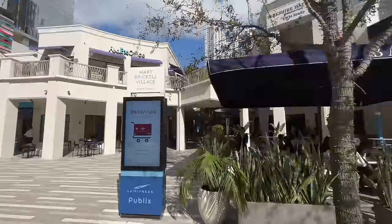Connect this right into the Icon Brickell and the W Hotel.